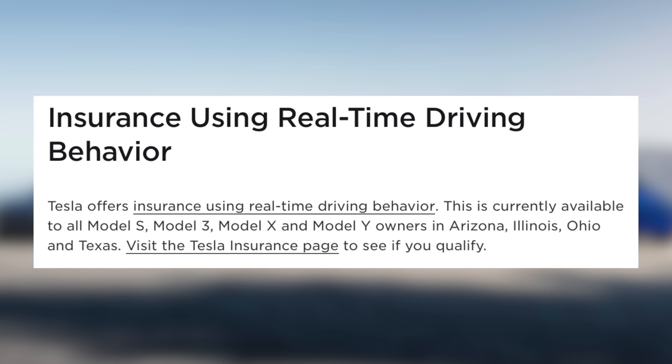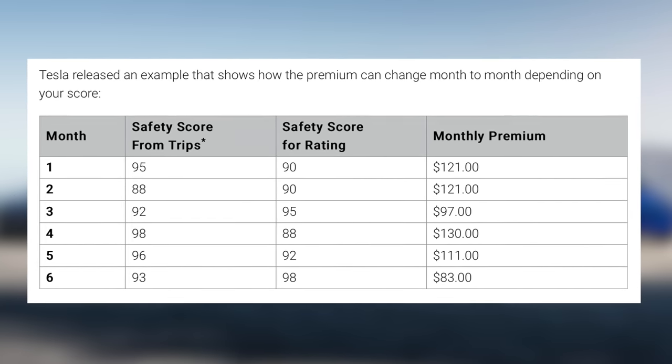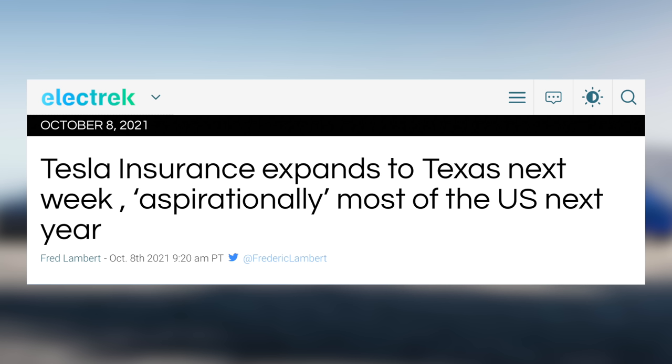Interesting to note that the only state not using real-time driving behavior for rates is California. This is likely since Tesla insurance has been here long before the new safety score feature was introduced, and that will need to be approved by regulators. It is expected to arrive though, and Tesla will adjust drivers' premiums month to month depending on your safety score. Back in October, Elon Musk said that they are aiming to have Tesla insurance in most states by the end of 2022, but it is a tough process since every state handles insurance differently.